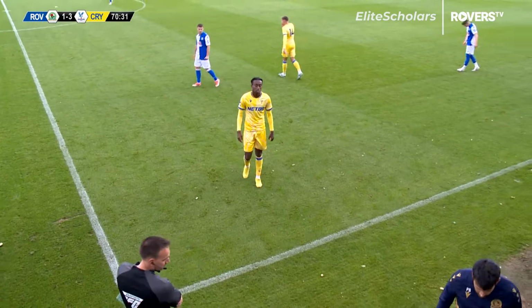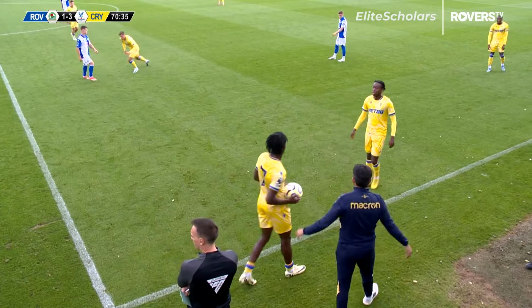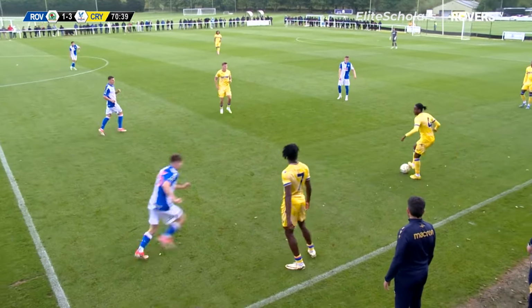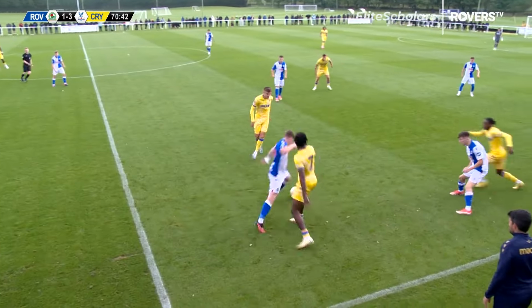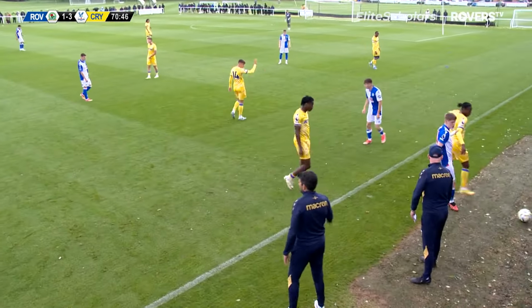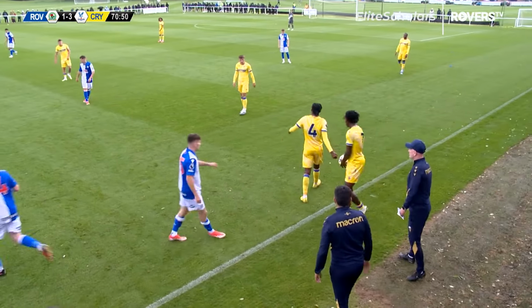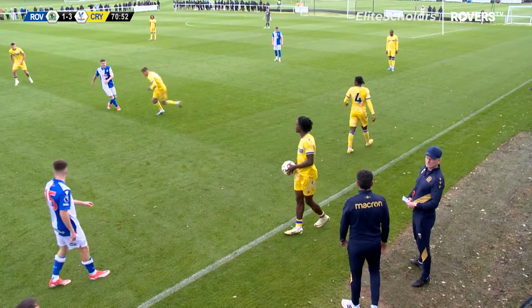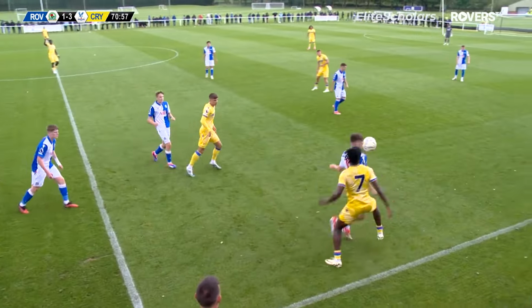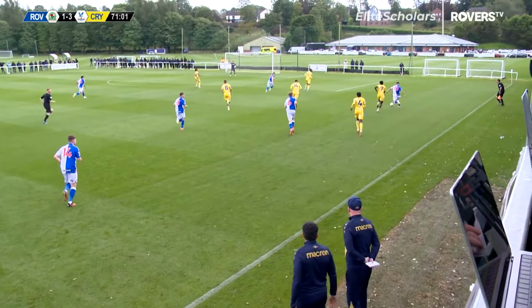Good work there from Lewis Belt. On halfway. Ross Morrison loses out. Grady Macken working to try and get there. Palace throw. Stop-start nature of this last few minutes probably isn't helping Rovers.